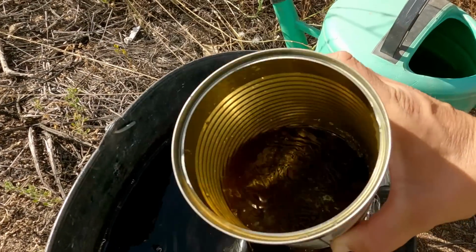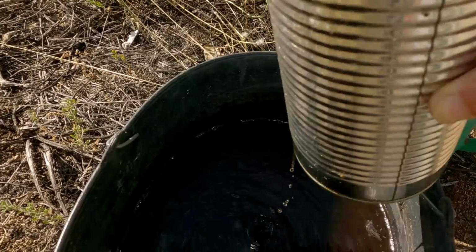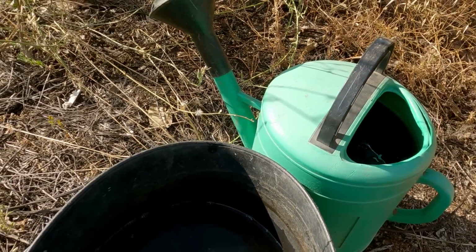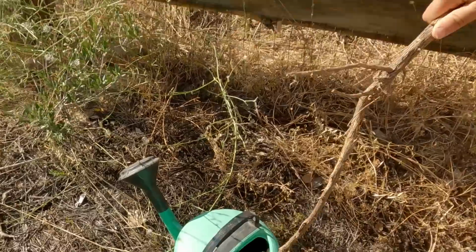So now I'm going to take 1 cup of this. And the grasshopper and the butterfly. Okay. I think that's good. If only you could smell it. It is gross. Now I'm going to mix it with a stick.